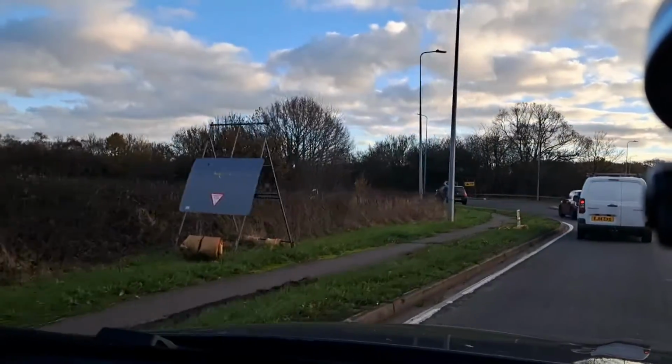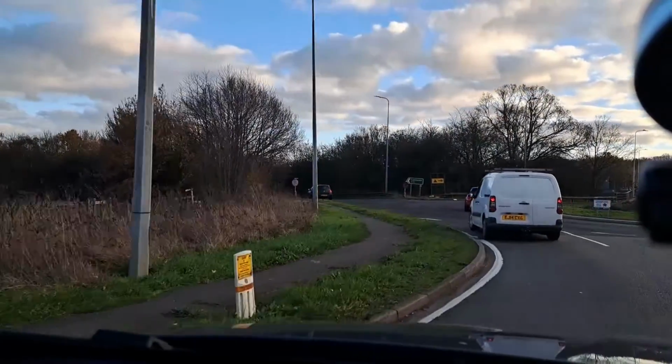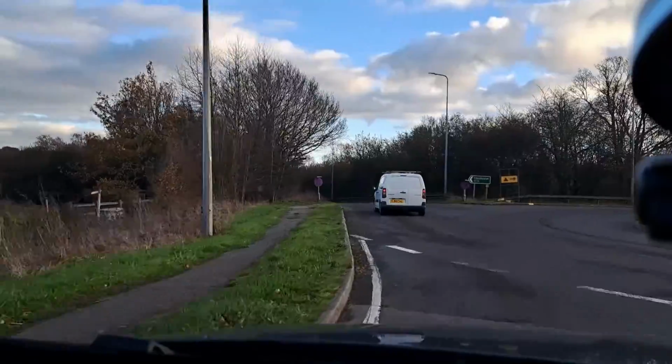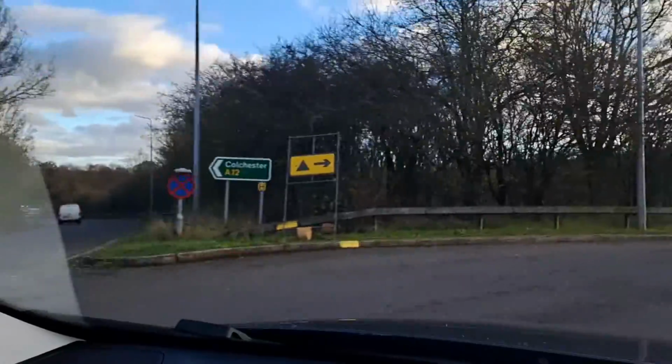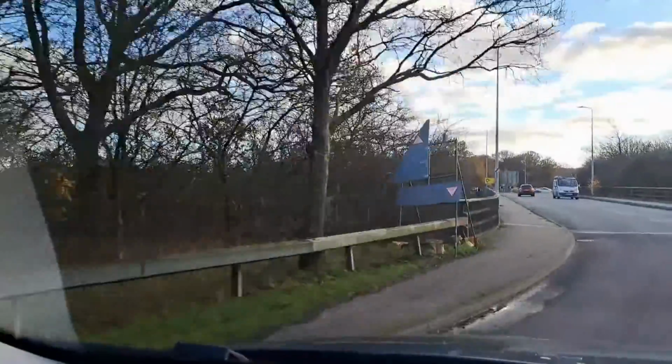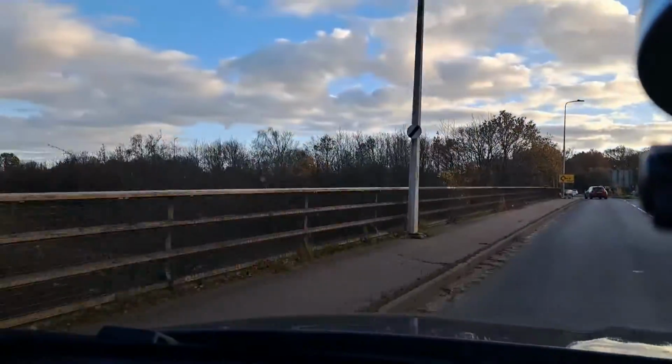It feels surprisingly similar to a Jeep Renegade to drive. I think I prefer the seating position of this to the Renegade though. There's actually a lot of adjustment in the seat. You can go all the way up, all the way down, and down is how I prefer it.